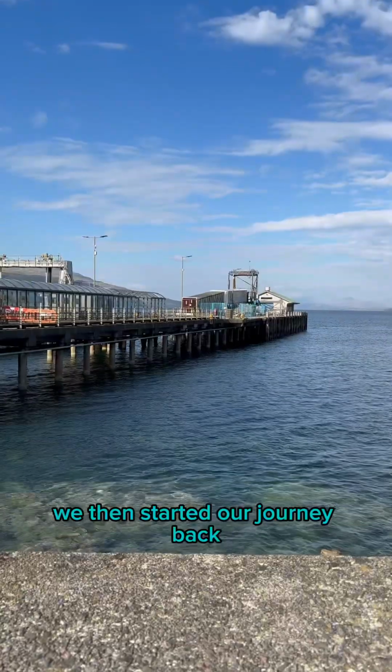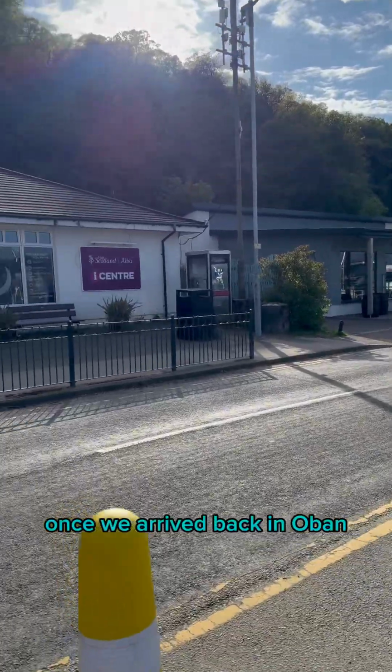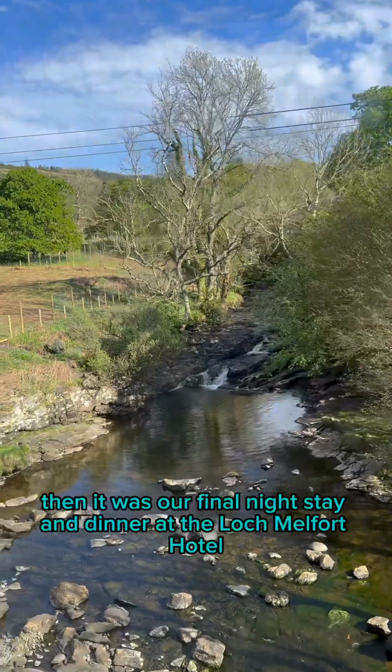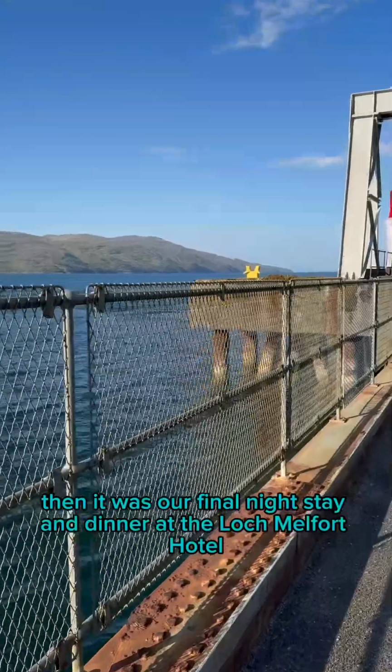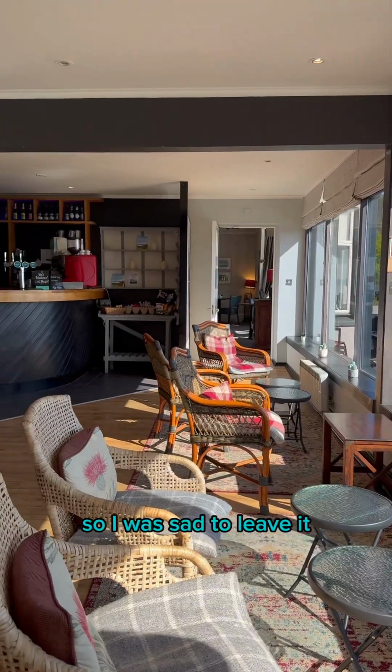We then started our journey back. We had 2 ferries, of course, to get back to Oban. Once we arrived back in Oban, it was our final night stay and dinner at the Loch Melfort Hotel. Really enjoyed that hotel, so I was sad to leave it.